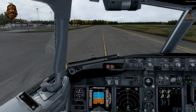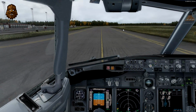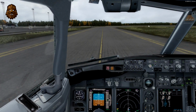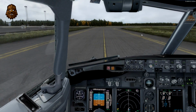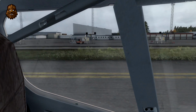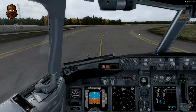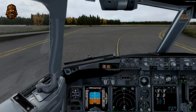Right, so here we go. Yankee 1 just up ahead to the right, and then 01 left is just here. That's where the threshold is. You can kind of see the runway approach lights just off in the distance to the right there. So we will hold short and make sure that everything is set up in the aircraft and that we're happy and good to go.